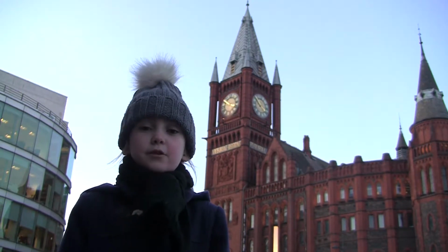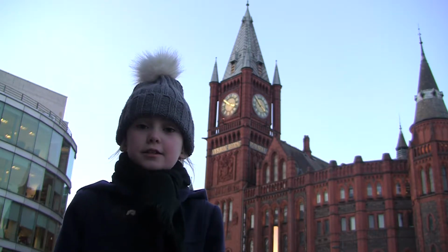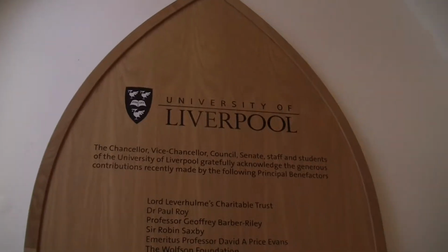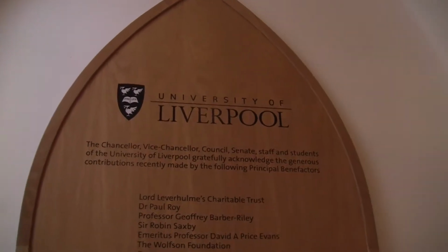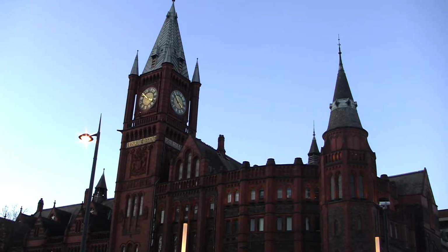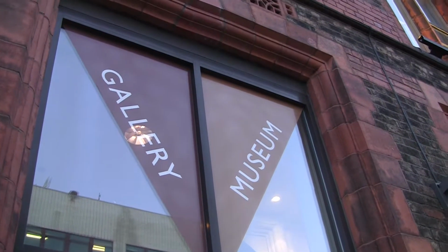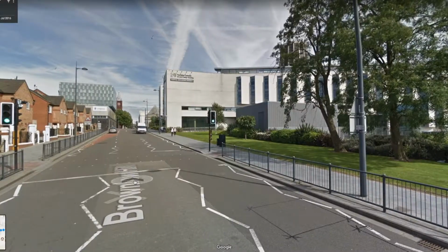The Victoria building was designed by Alfred Waterhouse and was completed in 1892. Originally, it was designed to be the headquarters of Liverpool University. The Victoria building was the first red brick university and in 2008 was converted into the Victoria Gallery and Museum. It is located just up the road from our primary school.